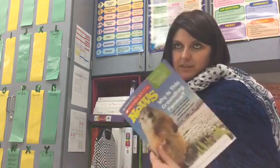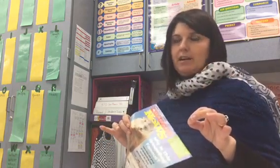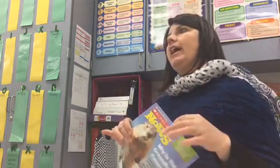But a thing that second grade does here is we order the Scholastic News, and we tie the Scholastic News into our social studies. And the cool thing about it is they have a website that pulls the article up, and there are games, vocabulary skills, and extra worksheets that cover the objective. It covers all of the standards for social studies.